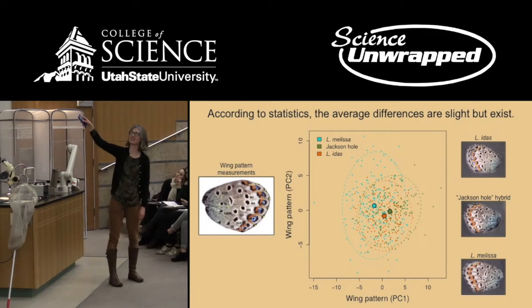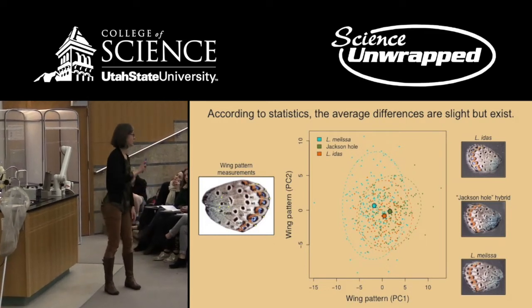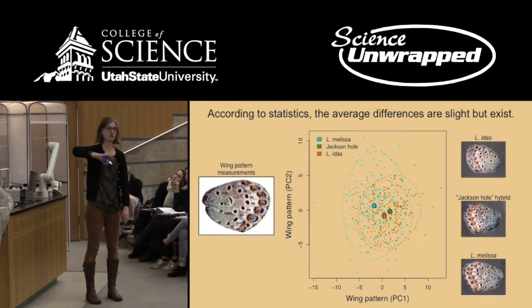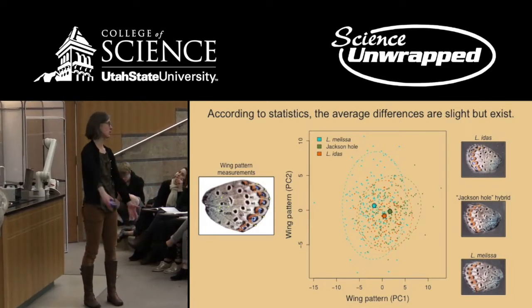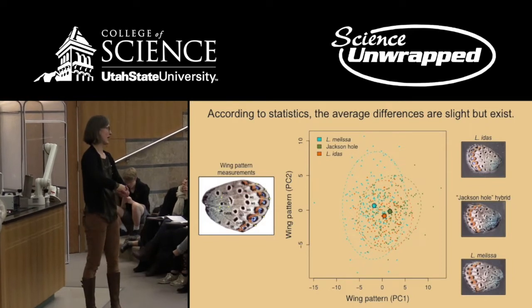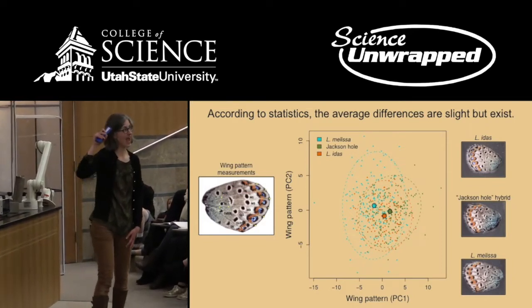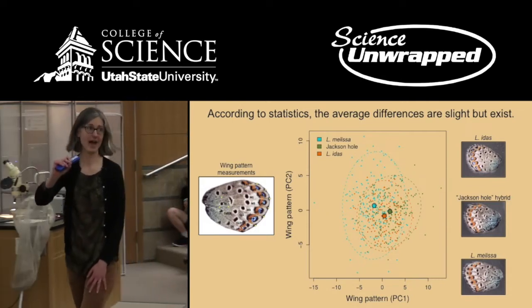Then you have these different colors, right? One color for each group, Lycaeides group. Then you have these big circles, one for each group, that encompass most of the variation in wing pattern for that group. And then you have these bigger dots placed on the average wing pattern for that group, okay?